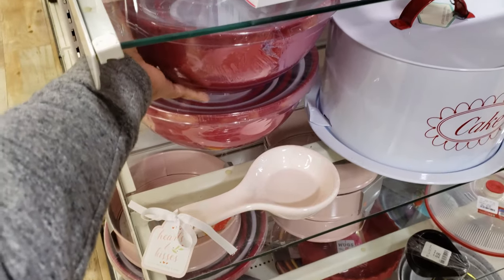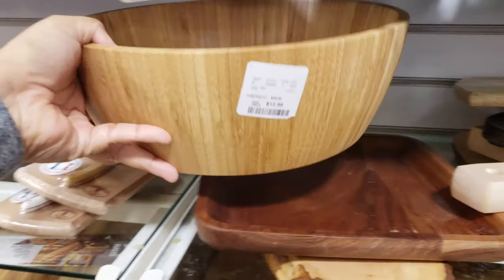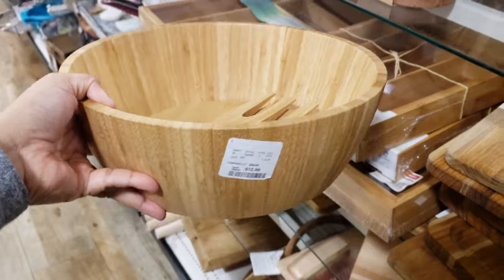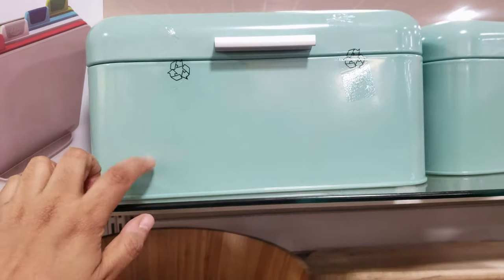And it is red. You're really going to get into the season. Love the salad bowl. And you're going to get the forks with it. This one's going to be $13. Also, could make it into a bread basket. They do have the tins here for bread.